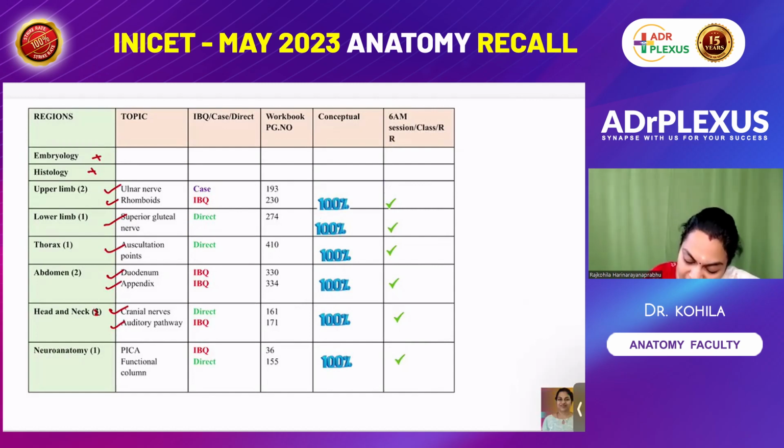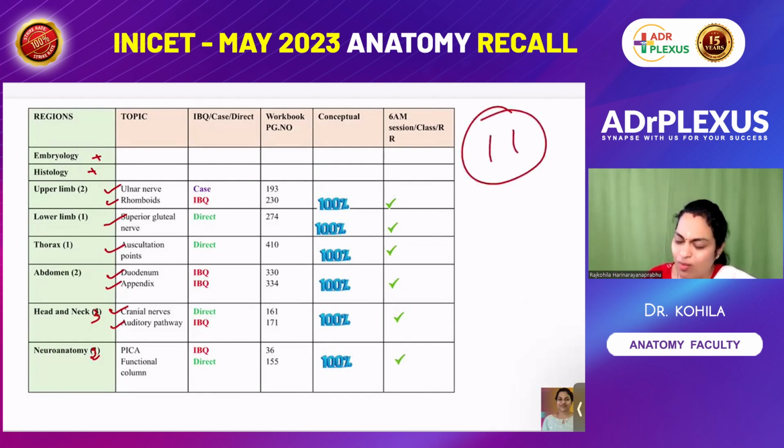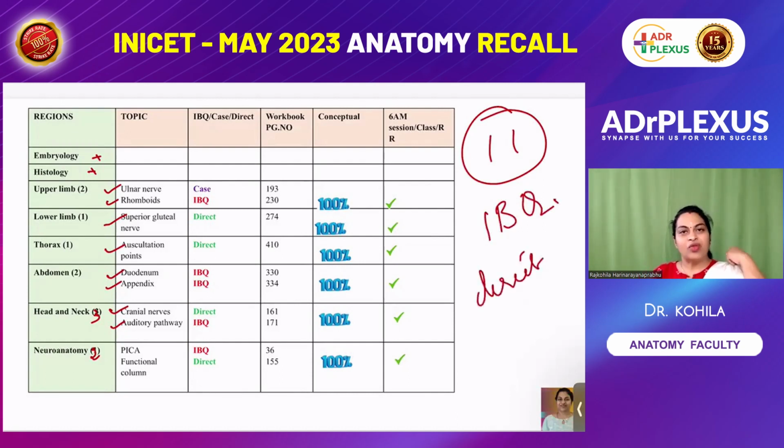And neuroanatomy, again 2 questions. One was the cross section of medulla with the answer given, and the functional column. So totally, if you see, 5, 7, 8, 9, 10, 11 questions were asked, and most of them were image-based questions or direct questions. Not tough. So you could have easily answered them all.